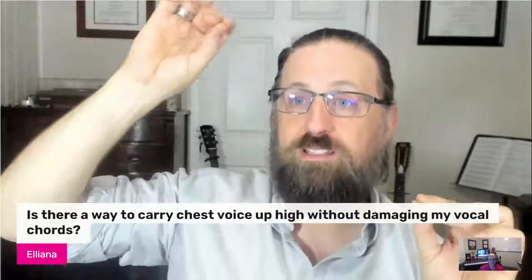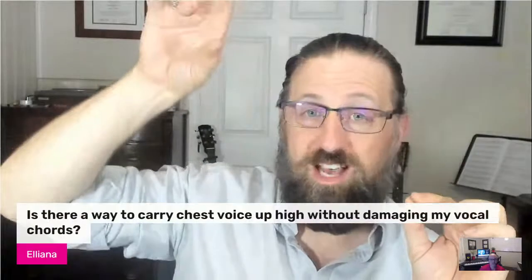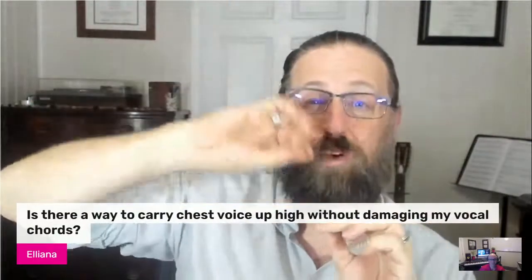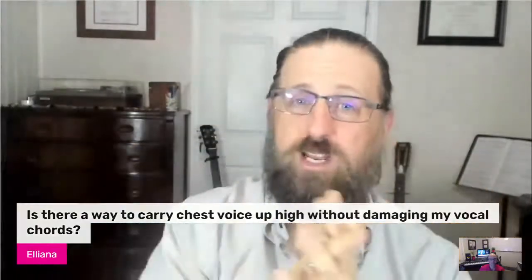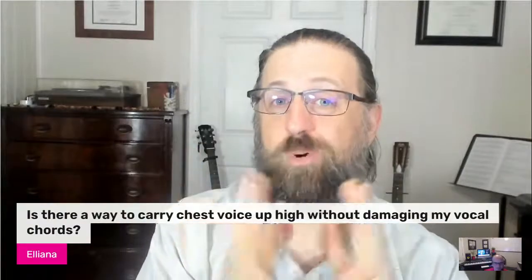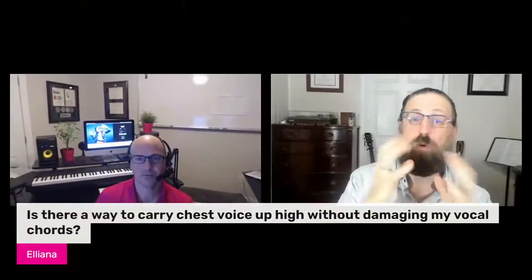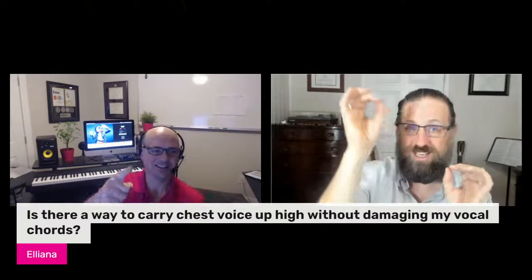So yes, Ariana, there is definitely a way to carry chest voice up into the upper part of your range without causing damage, but it's called mix. And you may find some people call it chest dominant mix. Some people call it an overdrive or a curbing that they do as they get up into that upper part of their range. What you call it doesn't matter as much as the function. And what's important about the function is you're not slamming those vocal folds together and trying to carry the full mass vibrational pattern all the way up into the upper part of your range, but rather you're thinning out as you go up so you can navigate those notes easily.